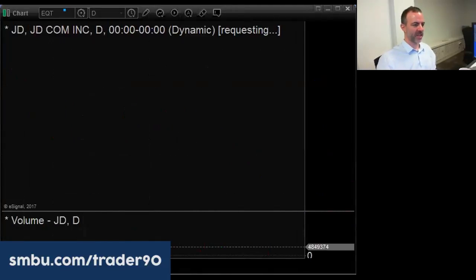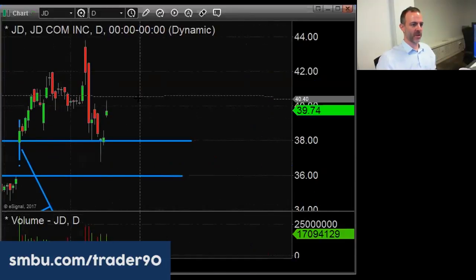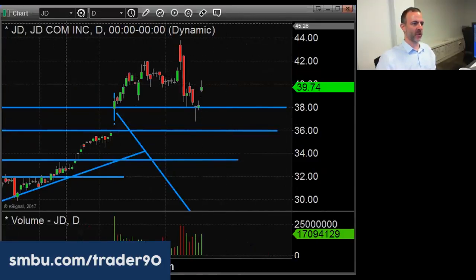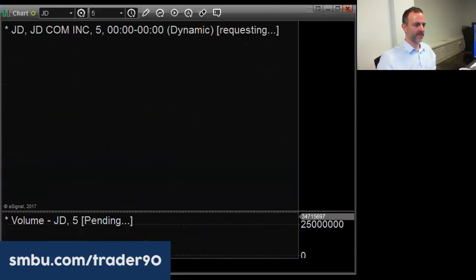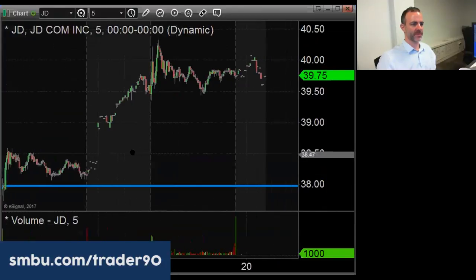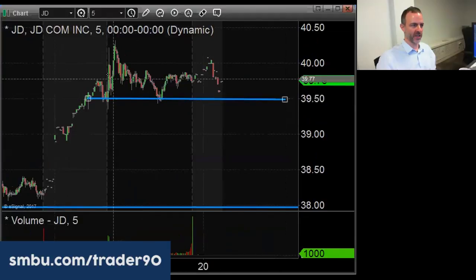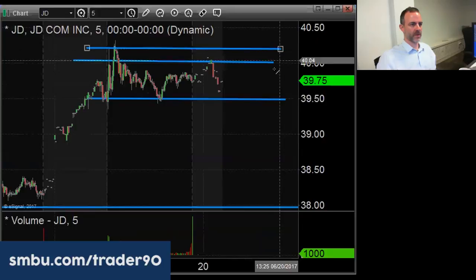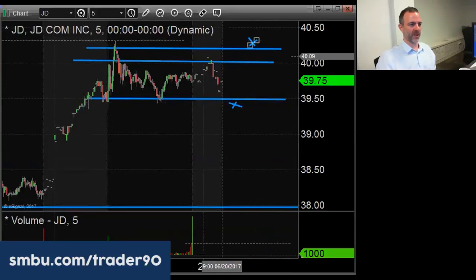JD. So JD, nothing really happened on this. It had been really weak, and so I was skeptical of the gap up. So I shorted this at 40, 40-20 resistance. It held, but it never rolled over. So I'm still short some. I covered my risk in the first down move. It never held below the morning low, so it was just a tight consolidation. So either break here or break here, you play that.